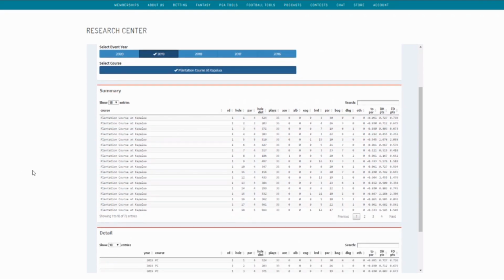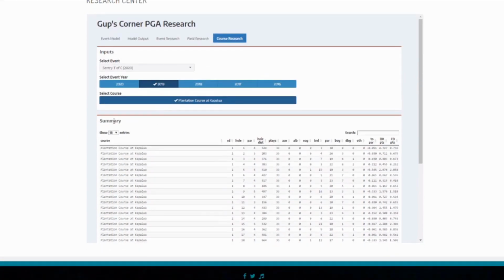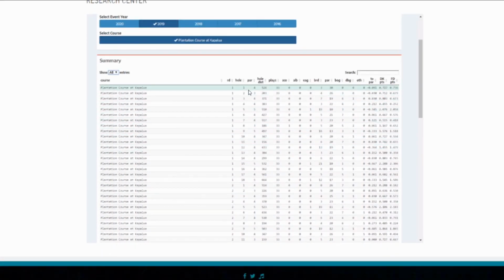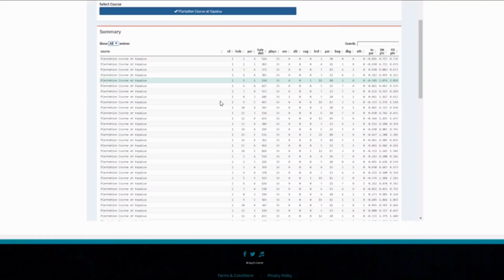So you can kind of see, we got 2019. Let's look at all, and you can see the round, the hole, par, how many birdies, how many eagles. So this kind of breaks down the course. This is probably our least developed right now.